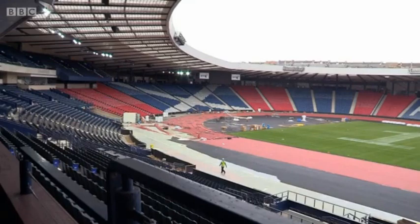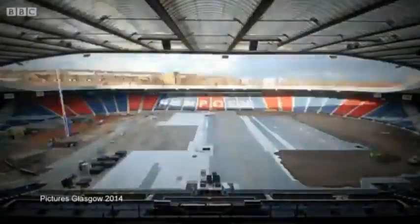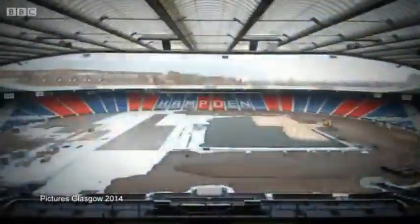Why use this method? Why not just build a new stadium? Well, the disadvantage of building a new stadium is the cost. You also have the problem with, if you build a new stadium, what do you do with it afterwards? So they've come up with this idea, and this idea has come in at a fraction of the cost. The new track has cost £14 million to complete. That's a bargain, as a new stadium can cost hundreds of millions of pounds.